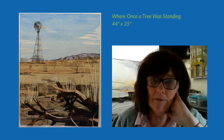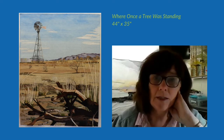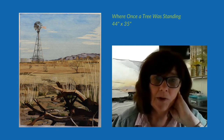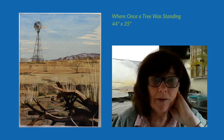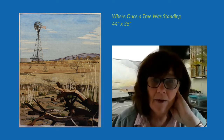A friend had been looking for windmills to do a windmill quilt, so I had my eye out for a windmill. And as we were driving, my husband and I were driving and exploring, I saw this lovely field with dried cow pies, many of those, and some downed logs and a windmill. So Where Once a Tree Was Standing came from those photographs.